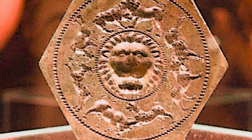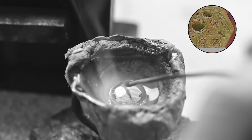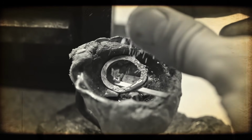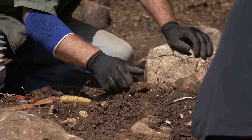Now known as the bronze matrix of Sarmizegetusa, it is actually a mold from ancient times used to create decorative pieces from precious metals. Dating back over 2,000 years, it weighs around 18 pounds and is 2 inches thick. The hexagon is the only one of its kind ever found in Europe and came from a jeweler's workshop from the 1st century BC.